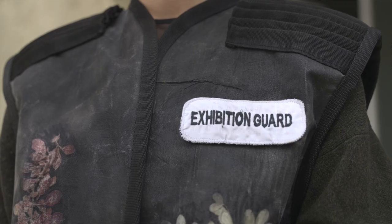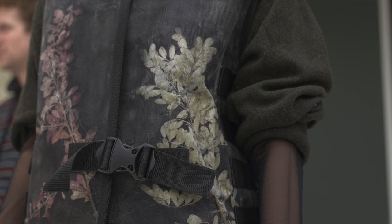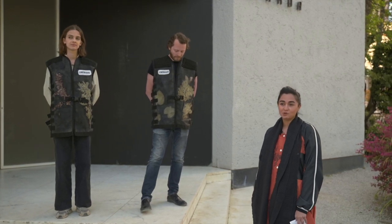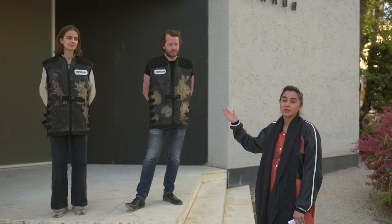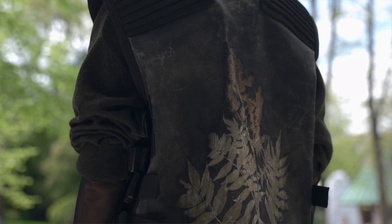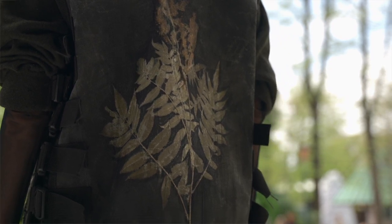And then there's the sign exhibition guard, which is embroidery, which also refers to the fact that art education for women was for them to learn to make handicraft and embroidery. And the other one, the practice of making herbarium, was a very Western practice to preserve plants. And so the two sides of the characters of our protagonists are present in one, in these characters and their costumes.